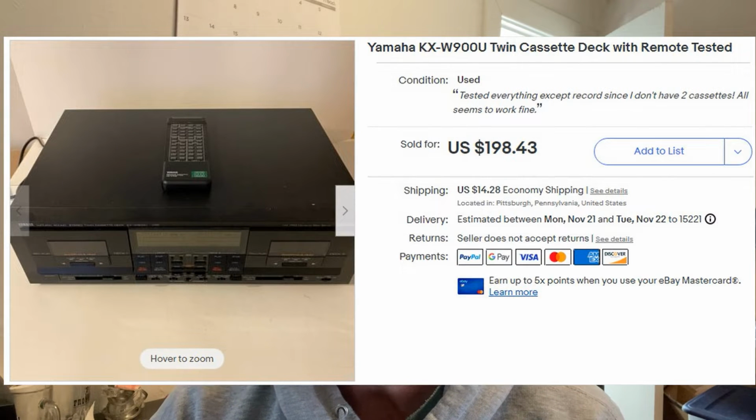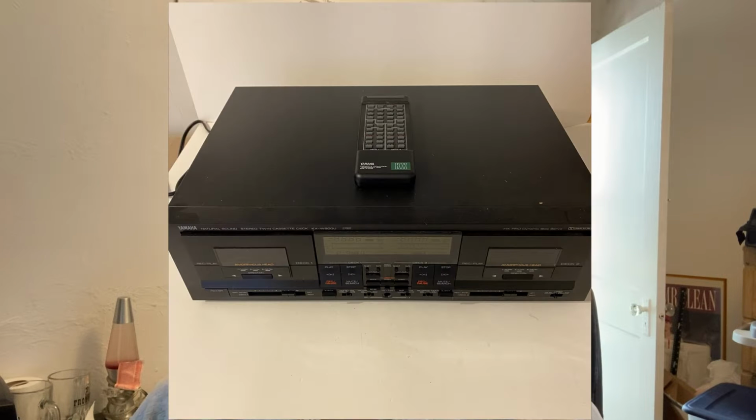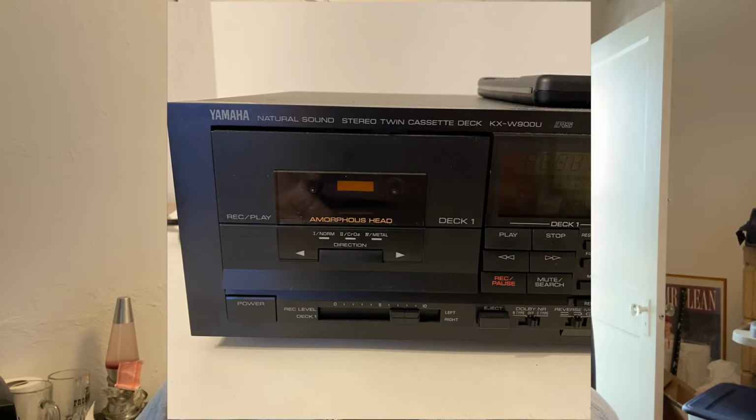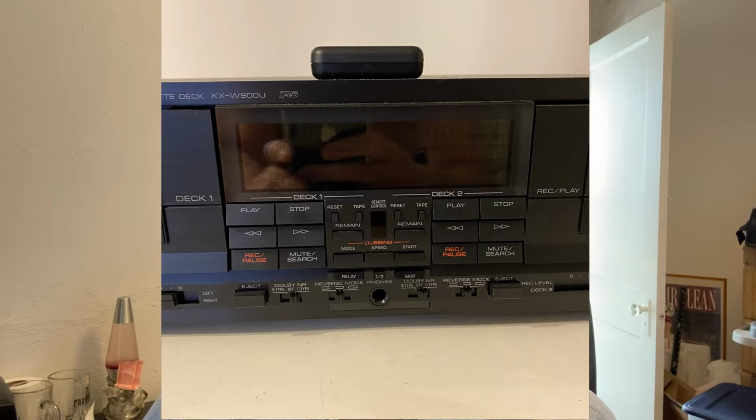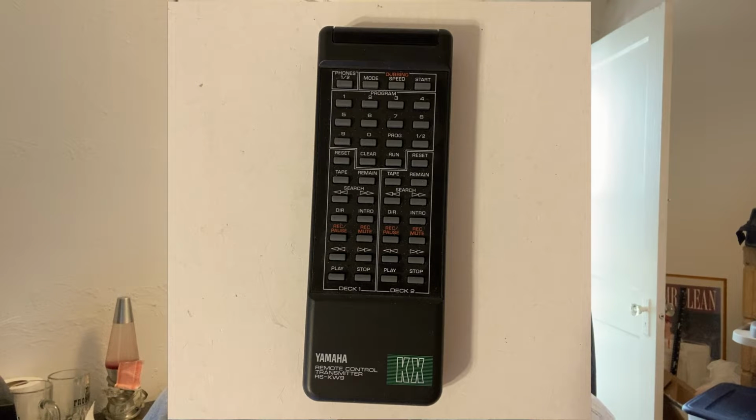This next one, this Yamaha KXW900U dual cassette deck. I got this for $40 at an estate sale. I was surprised I got it for that cheap. This was a hoity-toity type house in Squirrel Hill, if you're familiar with Western Pennsylvania. Some hoity-toity people over there in Squirrel Hill. This person had a couple of pieces of electronics, and they were priced at a good price, but not a good price if you were trying to resell stuff, except for this. I don't know why this was priced, but it was $40.